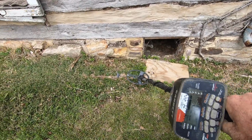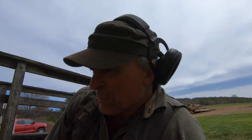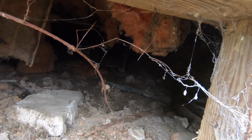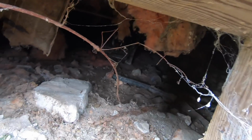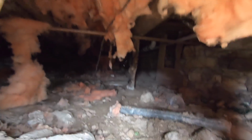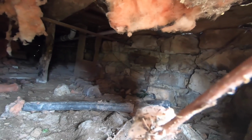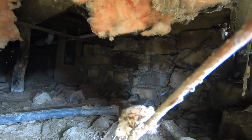Besides the dead bird. That's a bluebird wing. Hey, well, let's take a quick peek. It looks pretty decent in there. Move that board back. I think we can get in there if we wanted to. Actually, I see pretty good without the light on, looking through the back of the camera. Let's see what we got in there.